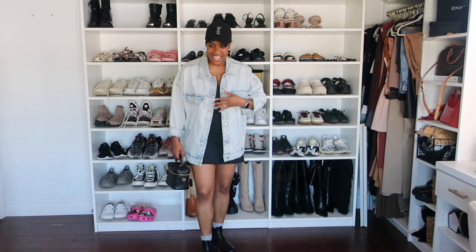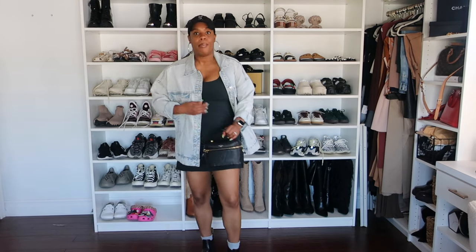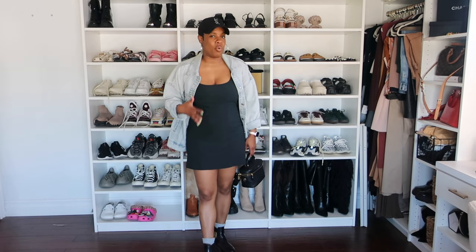Because I love it. It's still that tennis skirt look, but it's a whole dress, you know, and there's nothing better than having a dress, a jumpsuit, or an outfit that you literally can just put on and you're kind of one and done.